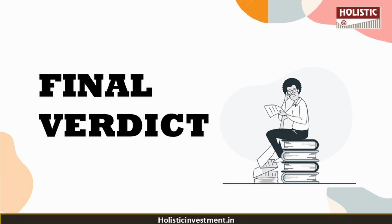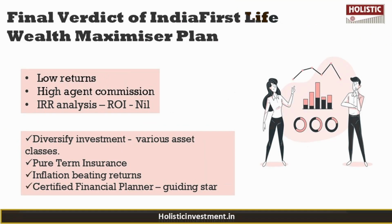Is investing in the IndiaFirst Life Wealth Maximiser plan worth it or not? So here you pay premiums either for a limited period or throughout the policy term. However, only a portion of the premium gets invested, and that too after deducting multiple charges. At maturity, you receive the fund value, but the returns often fall short of market expectations. Given the risk involved, these returns are simply not justifiable.